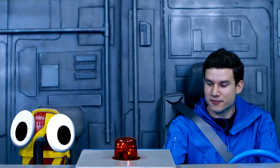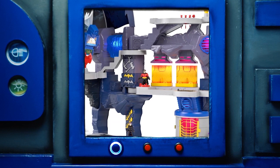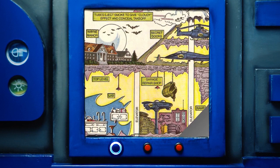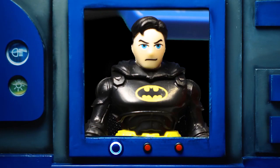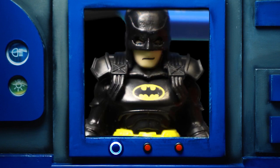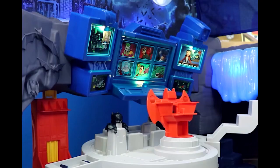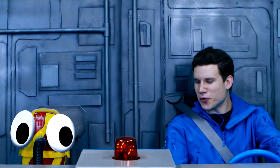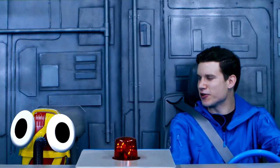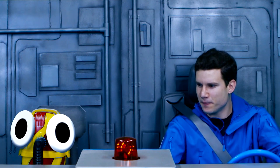It is right here. The Imaginext Super Surround Batcave. This is the secret cave that Batman works in. In the Batman comic books that we discussed today, this Batcave is under Bruce Wayne's house. Bruce Wayne is Batman's secret identity. This cave is absolutely huge. It has all sorts of gadgets, vehicles, trapdoors, 3 jail cells, and Batman's supercomputer. It even has bats hanging out inside. Well, this toy looks so cool that I think we should take a closer look. All right, Snoozer, get ready because we are headed into the toy realm.